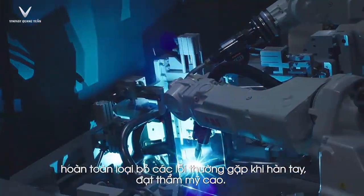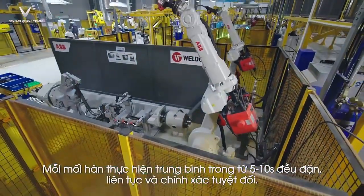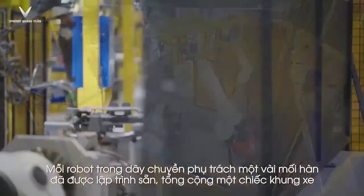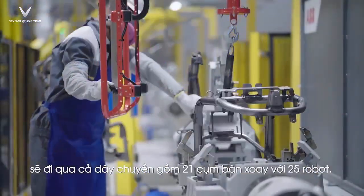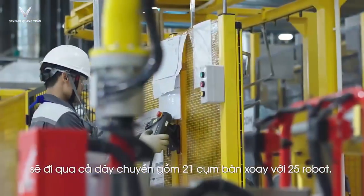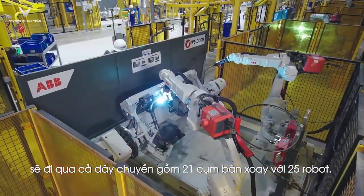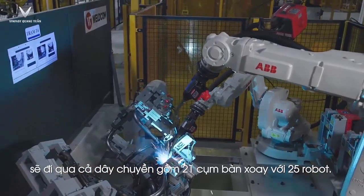Each frame moves through 21 turntables with 25 robots. Each robot is responsible for a number of pre-programmed welds. It takes approximately 5 to 10 seconds to complete each weld.